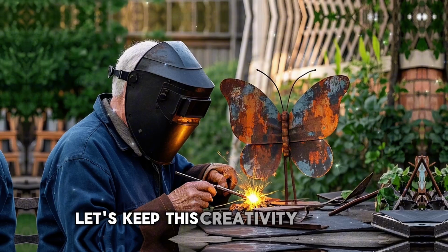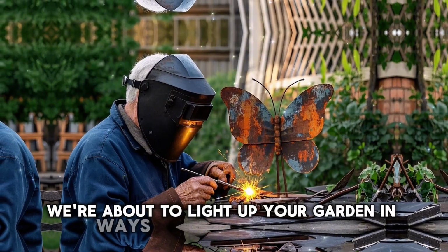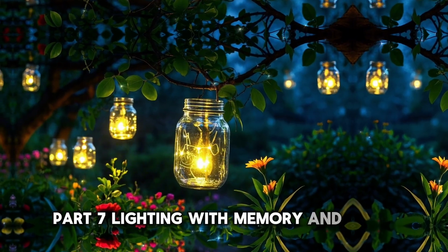Let's keep this creativity flowing, because next, we're about to light up your garden in ways you've never imagined. Part 7. Lighting with Memory and Mood.